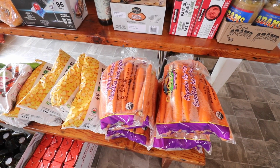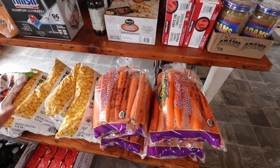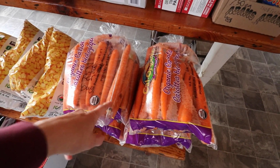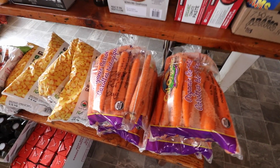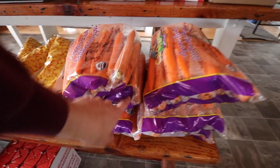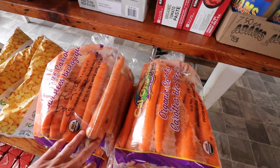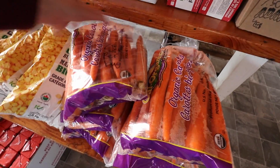So normally we don't buy root vegetables at the grocery store because I do grow all of our root vegetables and store them in our root cellar, but we are out of carrots. The carrots that we do have left in the root cellar are starting to get soft and aren't super great. So we did buy 6 bags of organic carrots, and they were $7 per bag. So these are actually going to go right down to the pantry, or sorry, to the root cellar when we are finished up here.